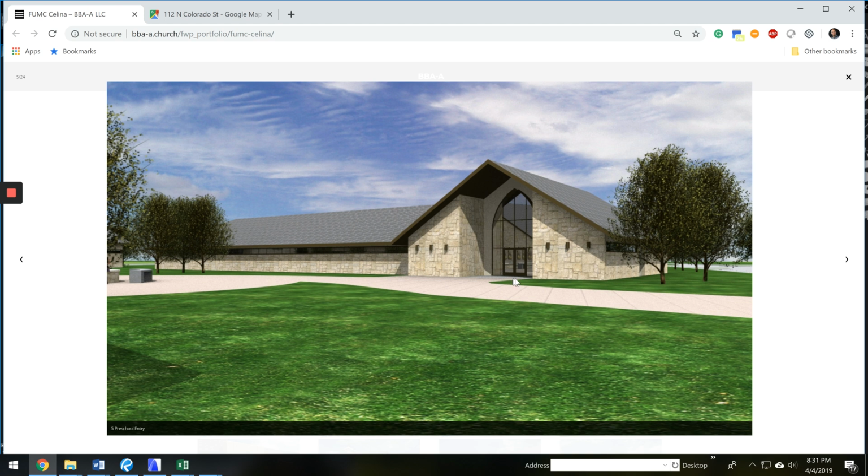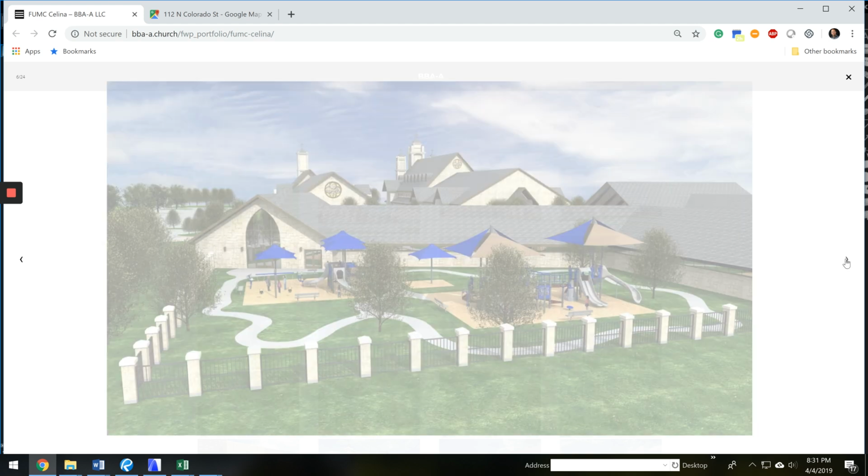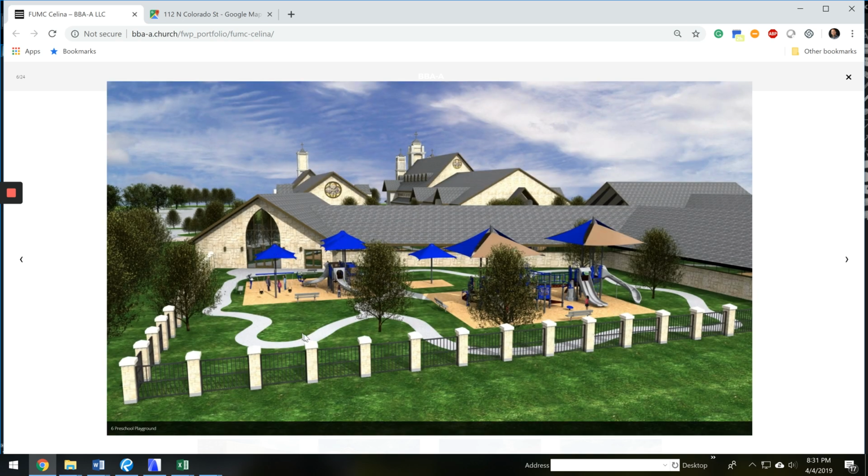Of course, you can imagine walking through this entry. It's just grand inside, really beautiful space. And here's their preschool wing with an eventual playground and complete wraparound with security. Just a great wing that we completely designed in the master plan.